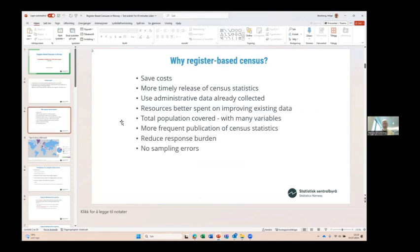And why do we want this? Because you are fully aware, I think the main reason is to save costs and to release census statistics faster than you can if you collect the data in the field, when you have to check, enter data and check everything. There's a good reason to use administrative data already collected, and the resources can be better spent on improving existing data than on collecting new data.